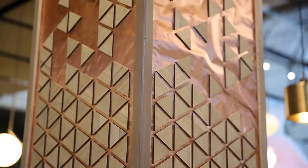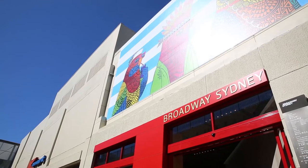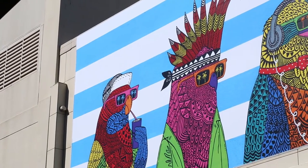I just think it gives more vibrancy to the space, especially with our external artwork, Mulga Peaks, the 3 Rad Birds. It just brings so much vibrancy to that lifeless sort of area.